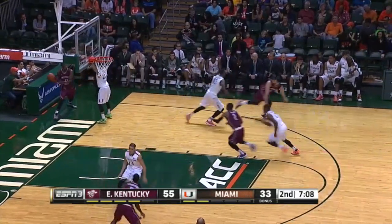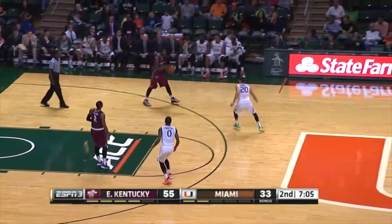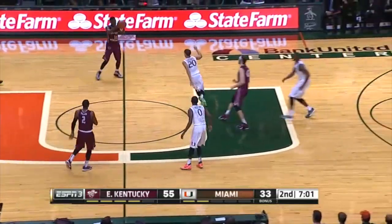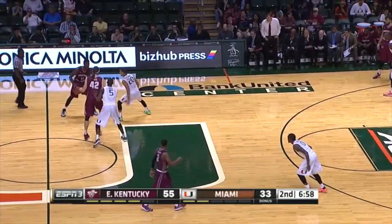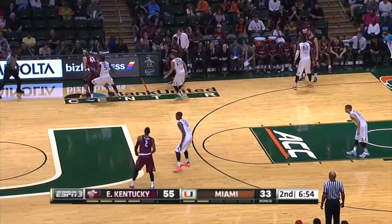Rodriguez with 1 point tonight. That speaks volumes about the way the night has gone for the Hurricanes here inside Bank United Center. Fab Harrison, a little pressure there from Manu. Gets it back to Eric.